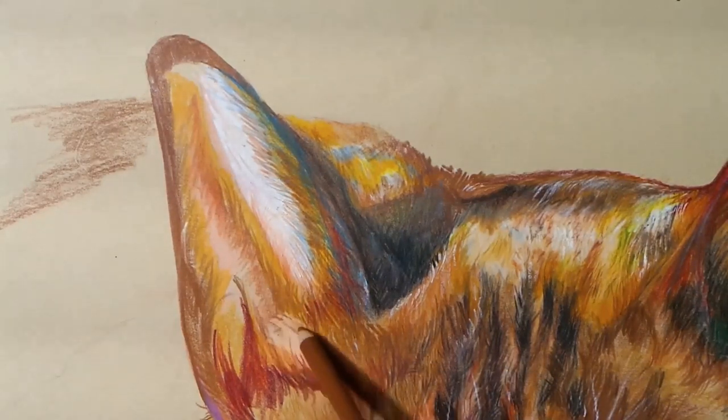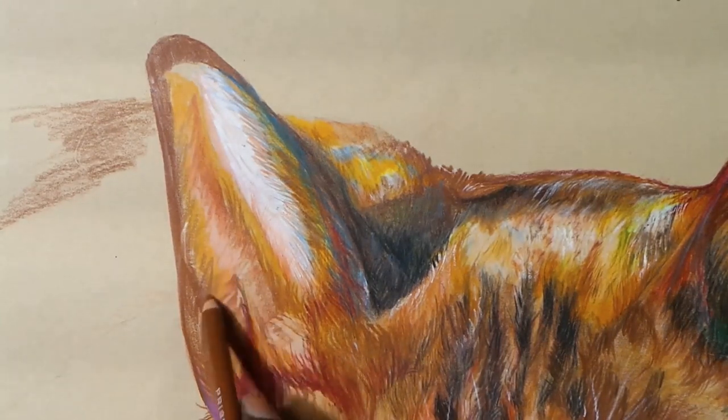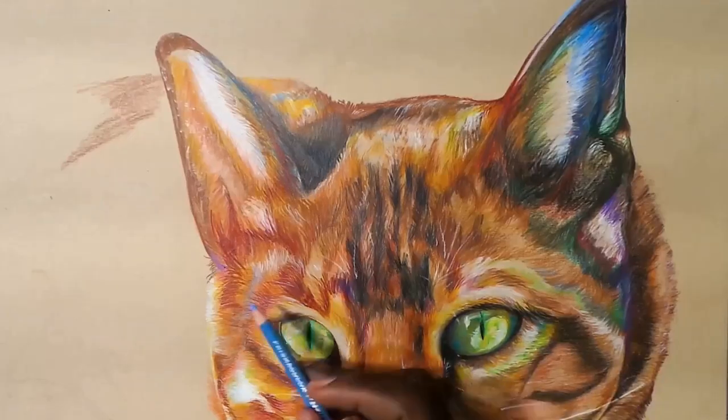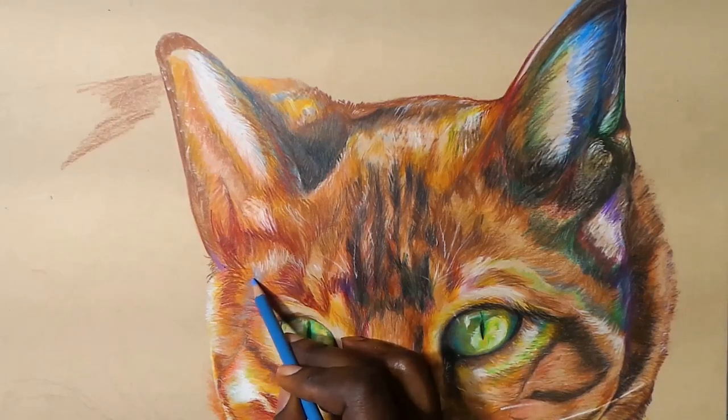Try not to put too much pressure on the pencils when you are layering. Give your pencil a fine point when detailing. With practice, you can maintain good control of the pencil.